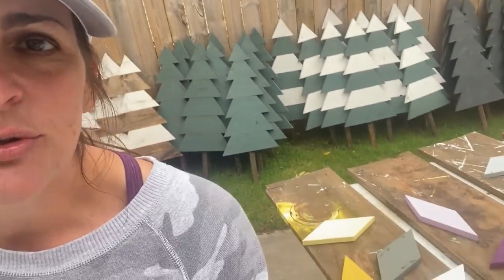So, things I have to do yet, I still have to put the base on all of those trees, and that will be a tomorrow project. Today, I need to assemble the rest of those stars and get everything priced. So, like I said, moving forward, I am going to do almost like a vlog type of a couple videos for Friday and then Monday.